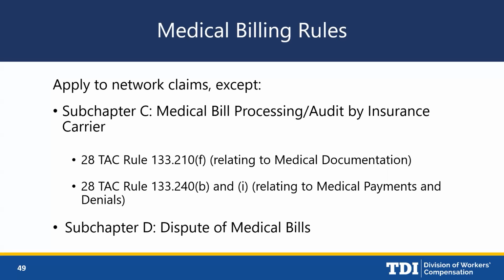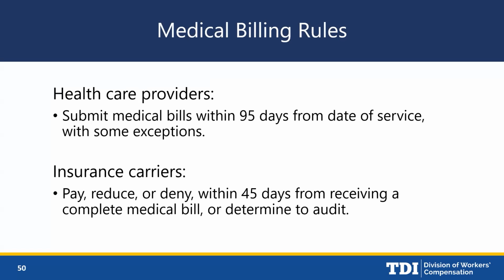Also, the way they process reconsiderations and disputes of medical bills is different from non-network, and we'll go into that in just a minute. So there are exceptions. All the other billing rules do apply. In fact, you must submit your medical bills within 95 days from the date of service. That's the same as non-network, with the exceptions we've talked about in the previous boot camps: if you bill the wrong place, the wrong carrier, or you don't find out it's work-related.